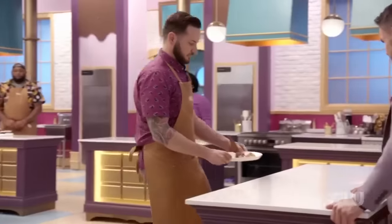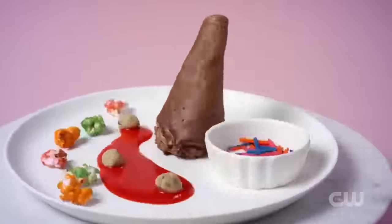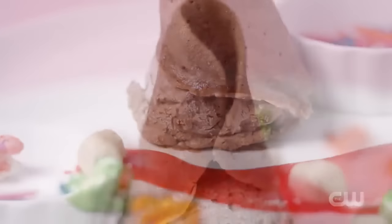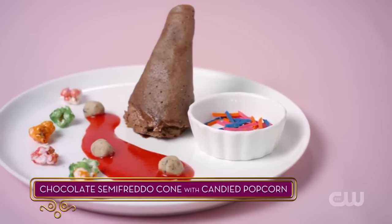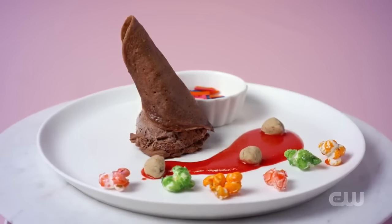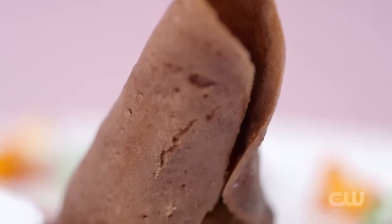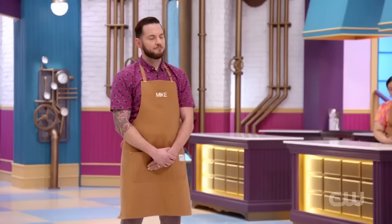Mike? I selected animated movies, fun, whimsy. I was picturing a dropped ice cream cone with all the toppings spreading out from it. So I made a chocolate semifreddo cone with candied popcorn. Brilliant. Thank you. You have given us some whimsy, but a little more color assigned to the actual ice cream in a cone would have helped tie in that playful note. Shall we?